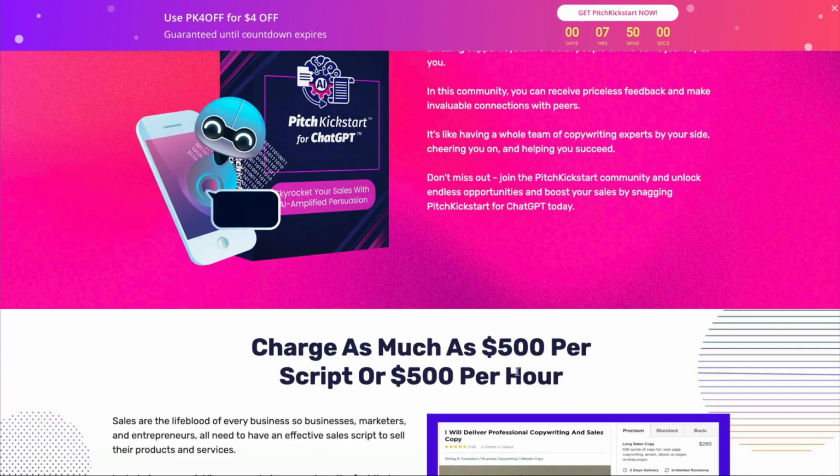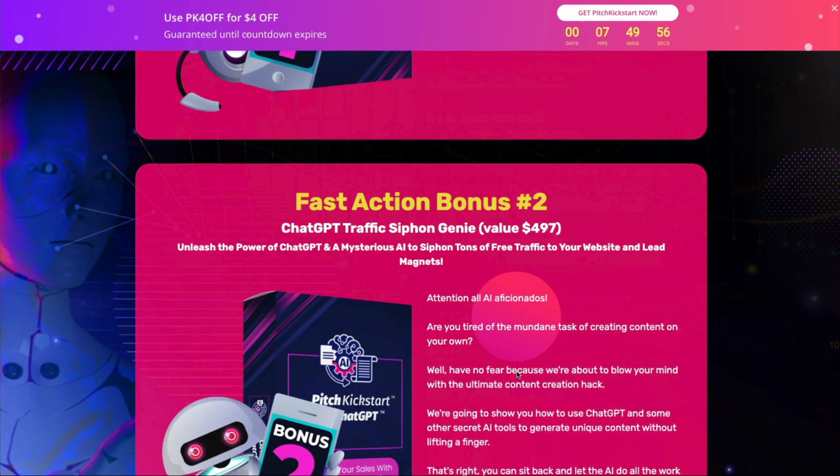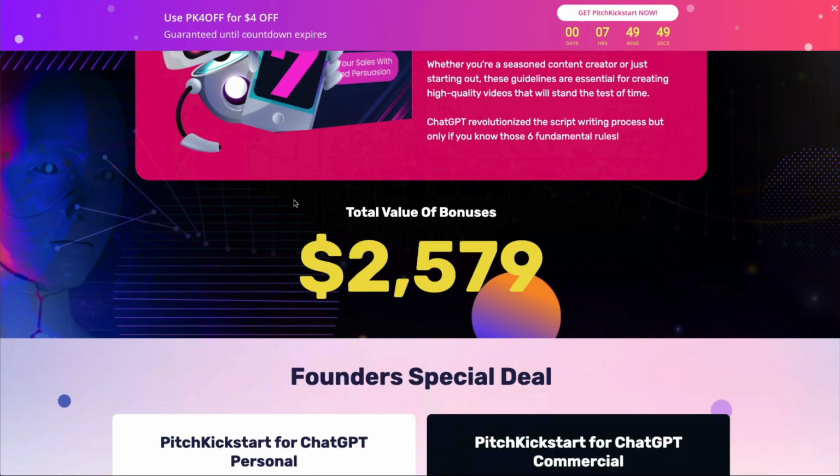And when you scroll near the bottom, you'll find that he's giving you many bonuses here. Actually, there are 6 of them to help you with this tool. Oh, there's 7, and they value over $2,500.